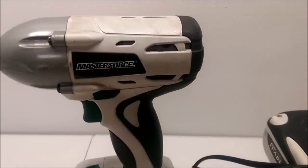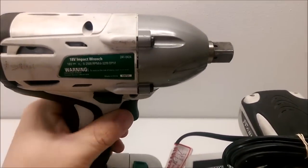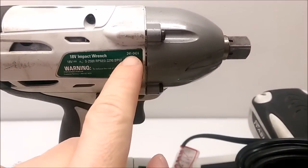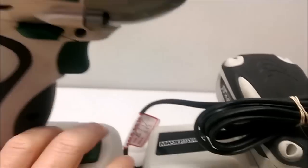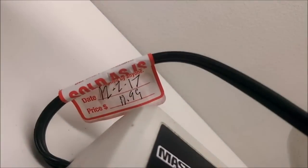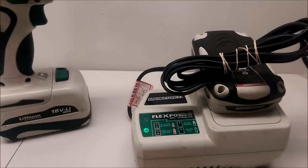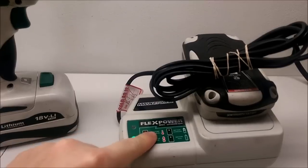Masterforce is a Menards brand, if you are unfamiliar with it. This must be an older model. I saw they have a 20-volt out for sale right now. But here you can look up, that's the Menards SKU number, and nothing comes up on their website. So, I paid $11.99 for the 18-volt battery here, battery 2, and the charger.